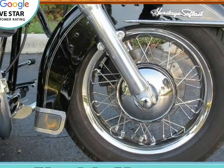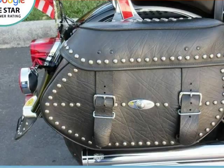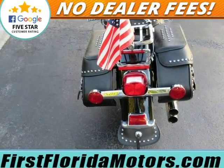88C motor, high-end components like Stage 1 kit, Screamin' Eagle... Vance & Hines long shot exhaust, sounds amazing, engine guard, quick connect battery charger connections, passenger backrest, brake lights, license plate holder, custom mirrors, Harley-Davidson saddlebags, Harley optional smooth chrome wheels, new tires, removable windshield, and more. Looks better than the 2017 model, priced right at only $7,500.